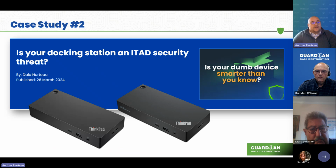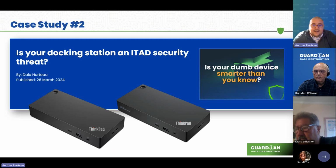The one on the right is a smart docking station. This particular device, although it has the same footprint, same look, same ports, is significantly different. The difference here is that it's powered by Microsoft Azure. It allows for remote management and remote control over the device that it's attached to, the end user's laptop.